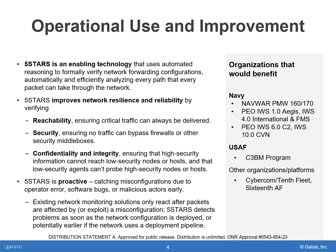5-stars is also proactive in a way that most network monitoring tools aren't. Most tools observe and report where data packets travel, meaning that issues are only detected after a user experiences a problem. 5-stars detects issues as soon as the network configuration changes, allowing for remediation before users are impacted.